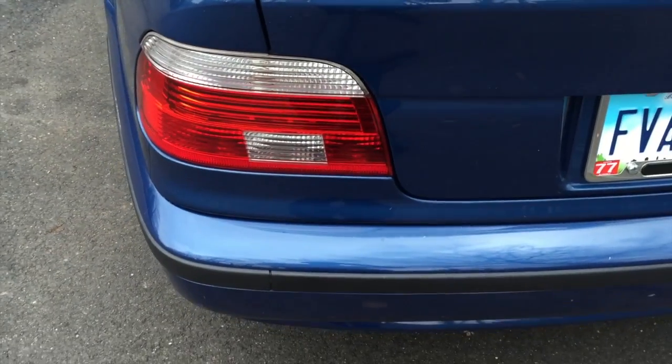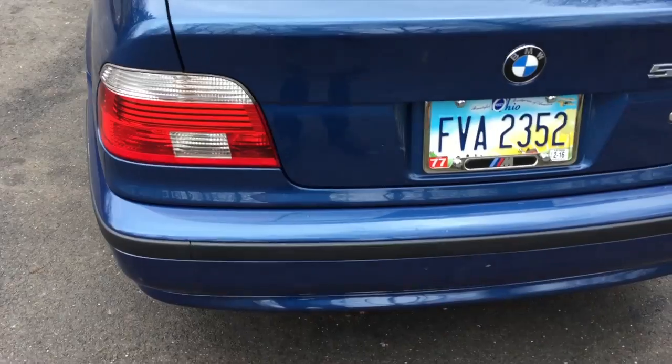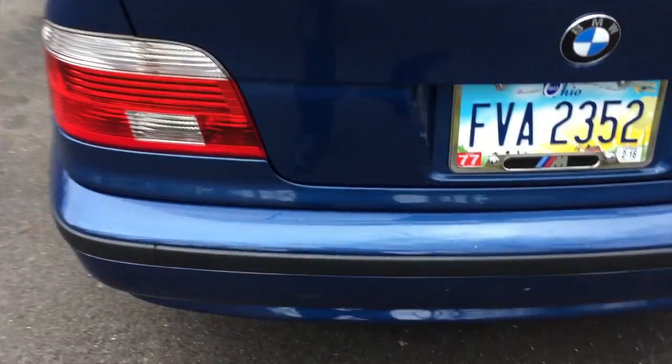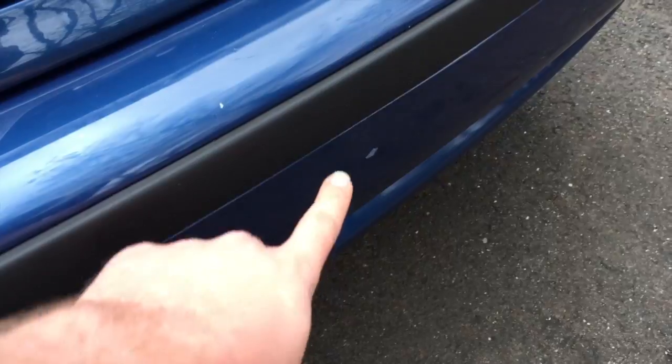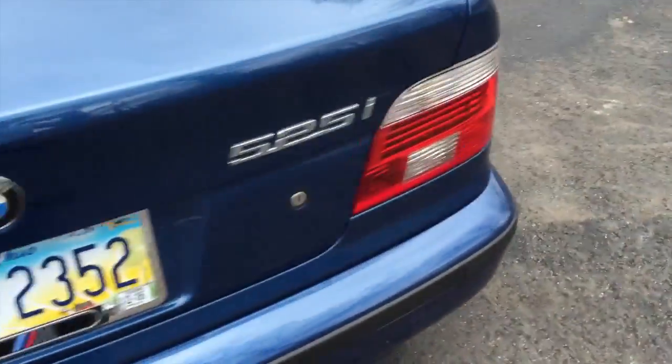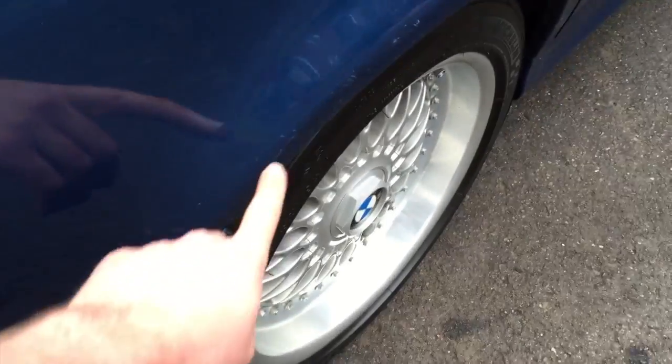There's that. Of course, being an '01, it is facelifted. The stainless tails are in very good shape. No corrosion on the wires or anything like that. There's a small love mark down here from someone, and a little paint chip there. Walking around, there's some scratches here.